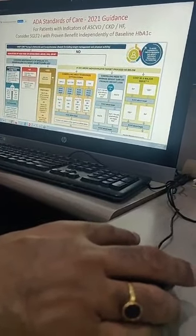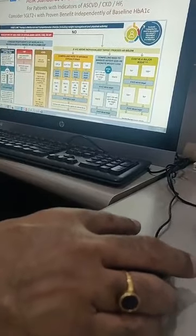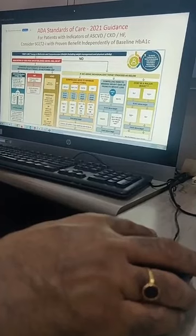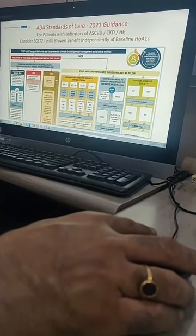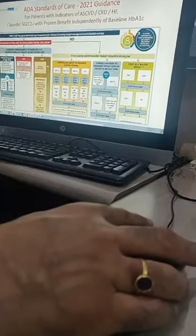When you have established CKD you have to use SGLT2 only, but in these cases you can also use DPP4 inhibitors. If you have a compelling need to minimize weight gain or promote weight loss, then of course SGLT2 is better than DPP4. That means the patient is obese. In the obese patient, you should use SGLT2 rather than gliptins. And if cost is a major issue, then of course you have to use SGLT2, because the analogs are very expensive.